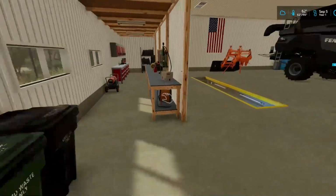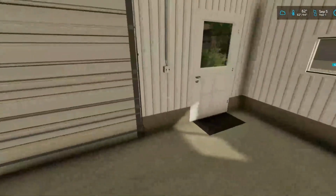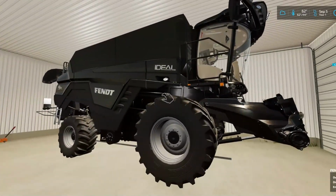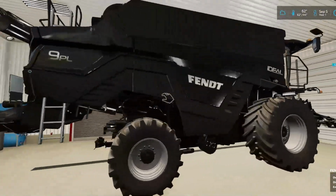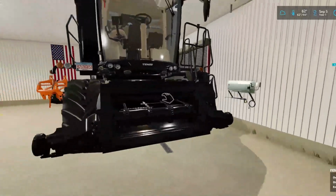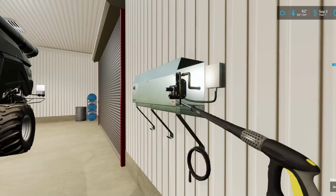Let's come in here into our shop. Close that door. Lights. There's lights. Our Ideal Fendt 9PL. This is one I have not used at all. It's also in our wash bay right now.